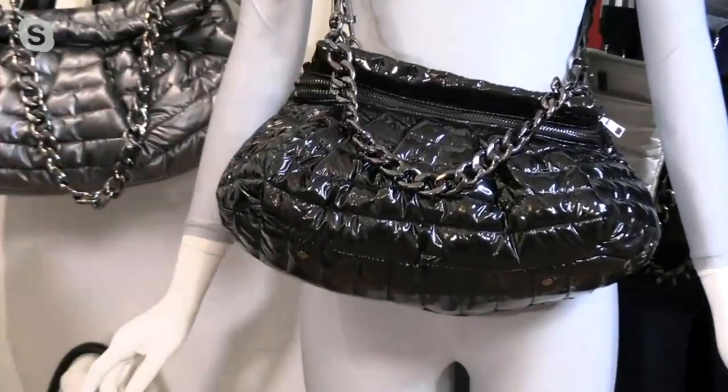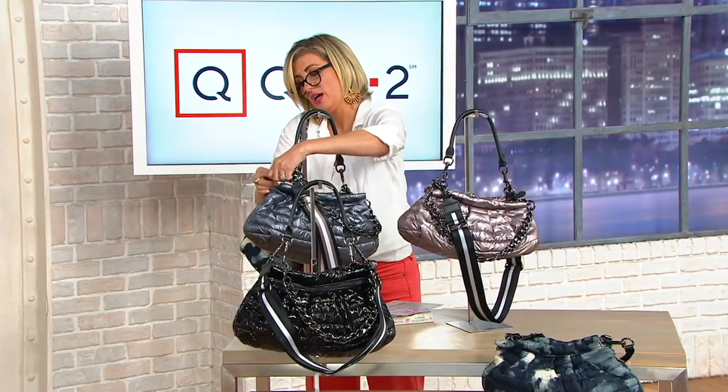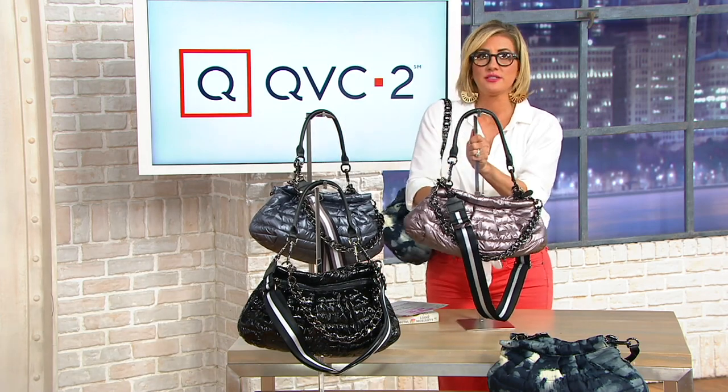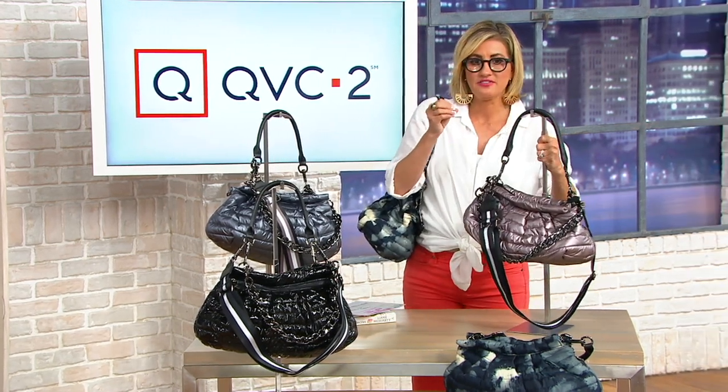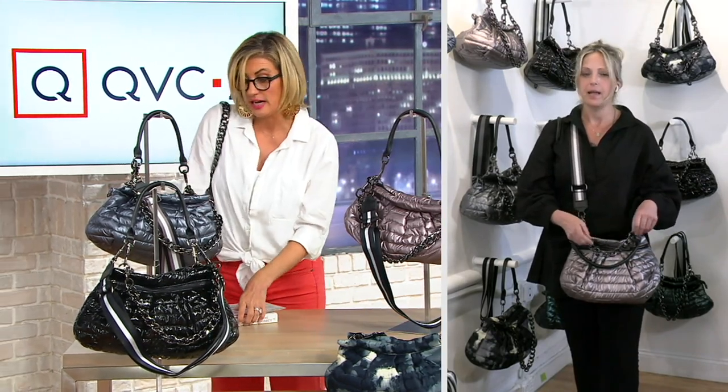That's awesome. I love it. The chain is, first of all, I'm pretty sure we've all experienced cheap chain. Cheap chain is the hollow chain. It's the stuff that's too shiny, too silver or too gold. This is not, it's gunmetal.